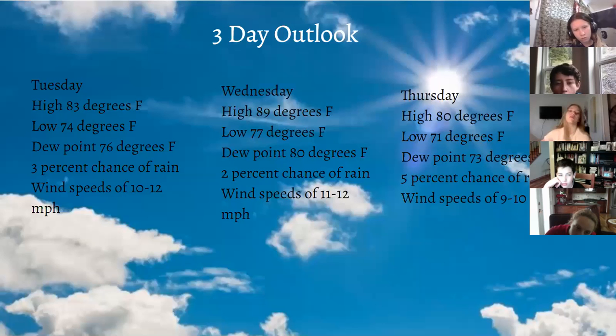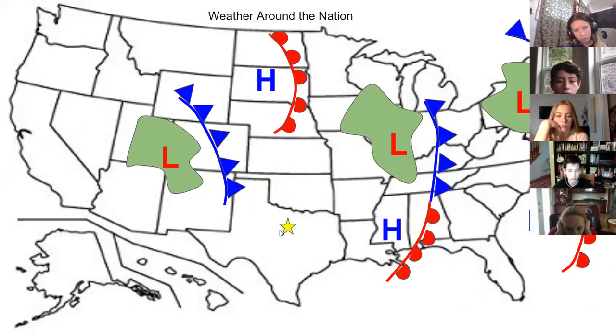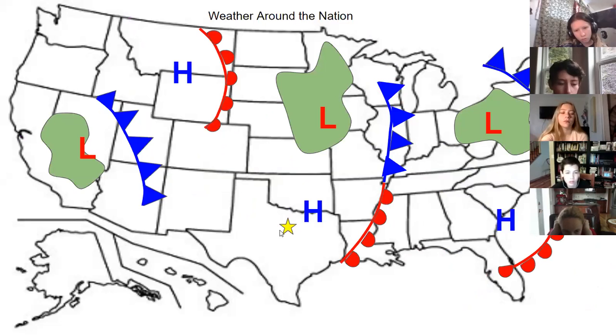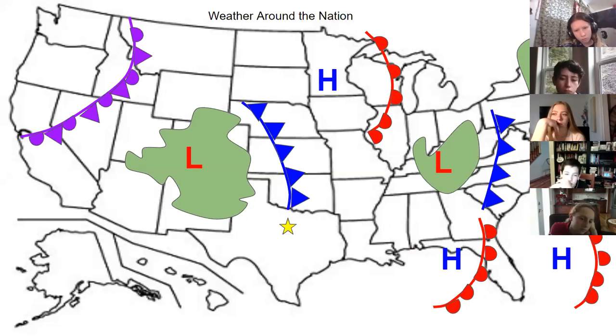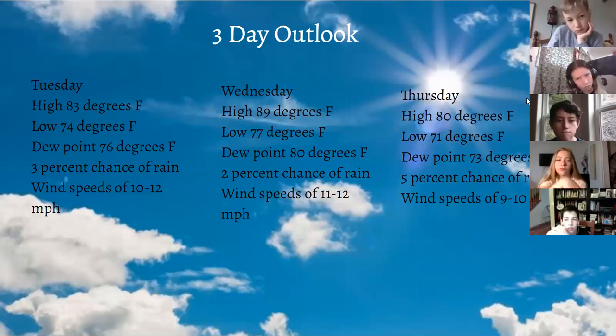And then on the last slide, so their last requirement is a 3-day outlook for their location. Again, it's somewhere in Texas, never named it. But if I go back to their map and the fact that it looks like we had a warm front pass and high pressure, we could expect pretty nice weather, and that's what they have for their 3 days.